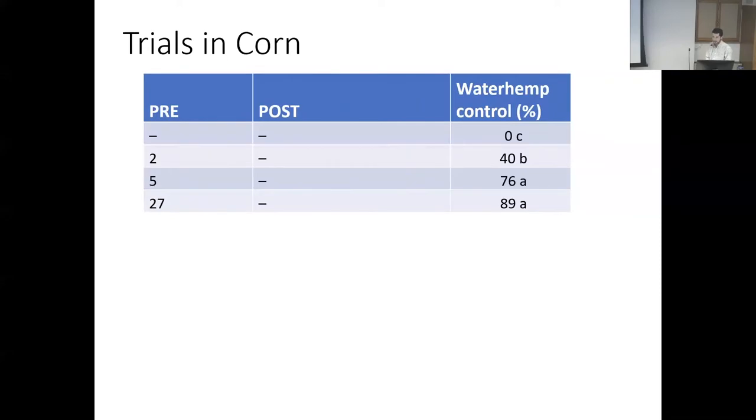And the other aspect of the trial was in corn. I set up a similar trial looking first at individual herbicides. Again, these are just their group numbers. Group two and five were the ones that we found resistance to in the greenhouse. And once again, group two was not effective in controlling the water hemp, but group five this time was. And I think part of that is just due to the crop. The corn is a more competitive crop, and so control is a little bit easier.